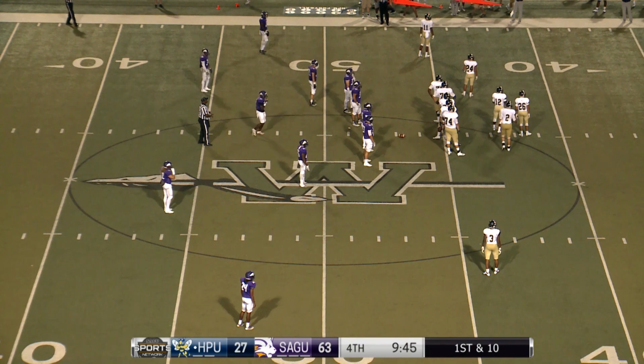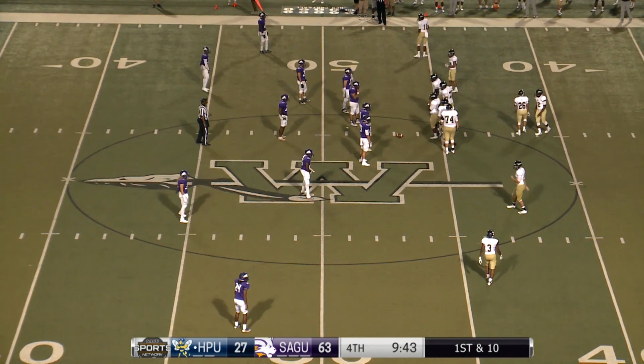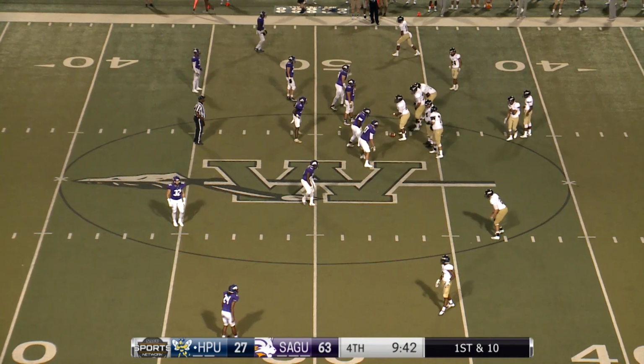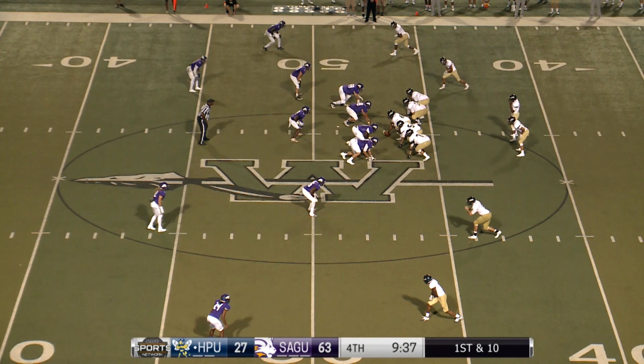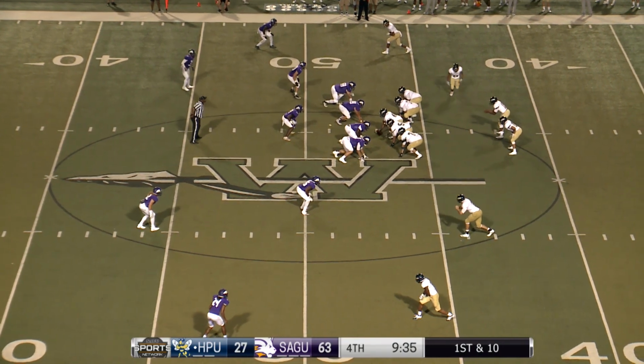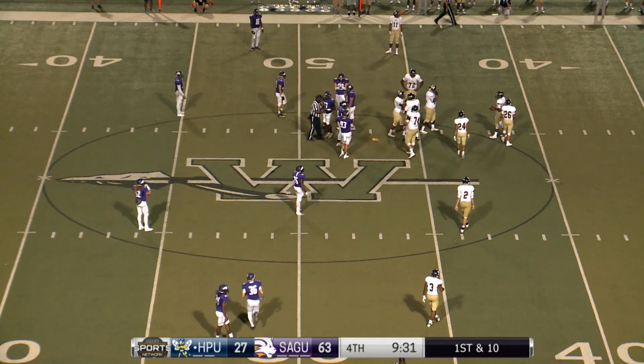Don't do anything stupid. Don't say anything stupid. You've got a ball game next Saturday to worry about. And now that you pretty much have this one in your back pocket, just let whatever happens, happens, and walk away from it. Rogers now in the backfield, and we're going to get a false start on the Yellow Jackets.